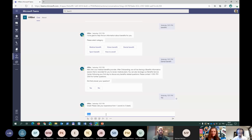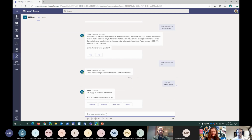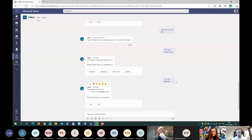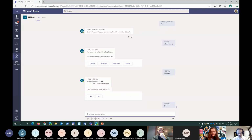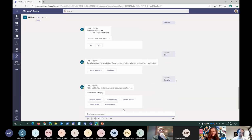If I type maybe office hours, the user will get options to select. Let's say Warsaw. Okay, Warsaw, Monday to Friday, at the same time. No, I don't want that. If I type benefits, maybe I want to get some information about benefits, and I don't want to go through the OneNote documents, send emails, or chat with multiple people to get information.